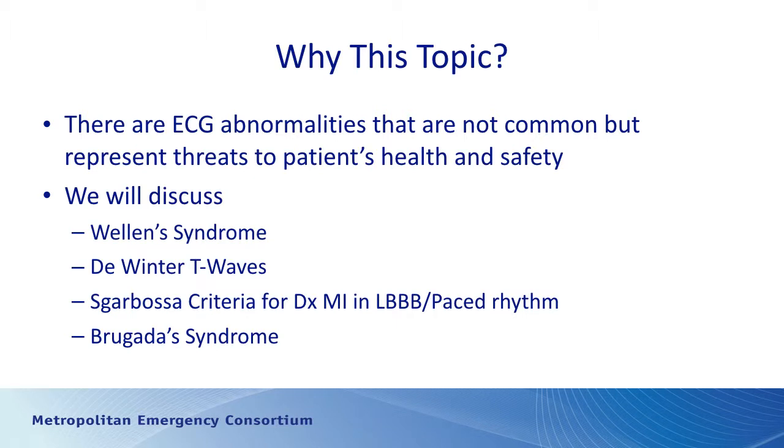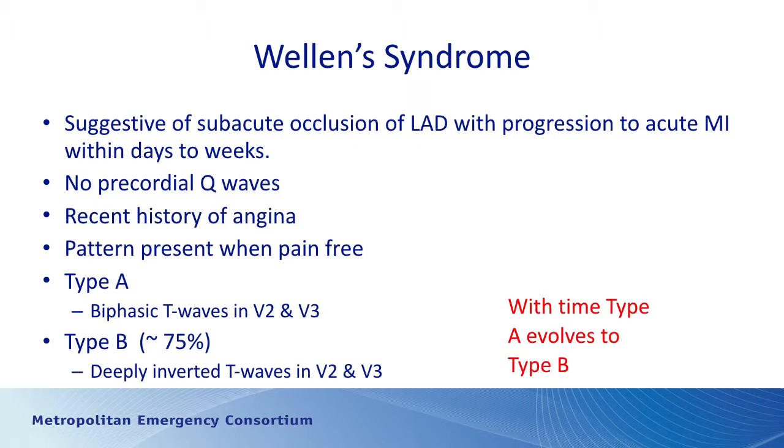And so it's a problem that's only been identified, I think, since 1992. So it's relatively new in terms of what we're aware of as cardiac events that can harm our patients. We'll start with Wellens syndrome.